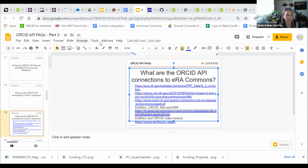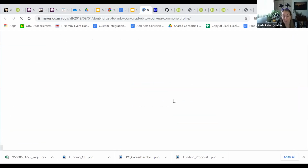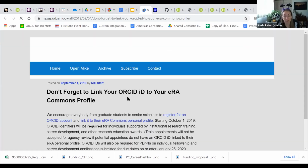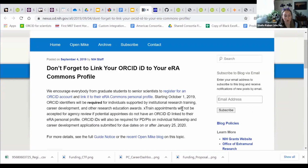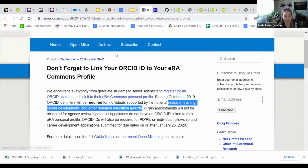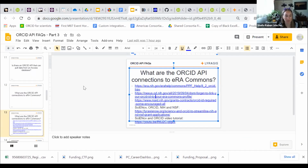Any other thoughts or questions around this while I add Christina to the wheel again? And just, I think related to this, NIH is just asking people to link their ORCID ID to ERA Commons, and they have instructions for how to do that. Certain types of grants, so the research training, career development, and other research education awards are actually requiring ORCID IDs right now. So it kind of depends on what type of grant you're getting. But yeah, all sorts of information about that, and I'll share these links after.